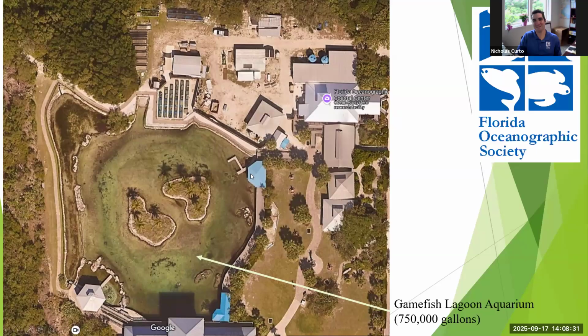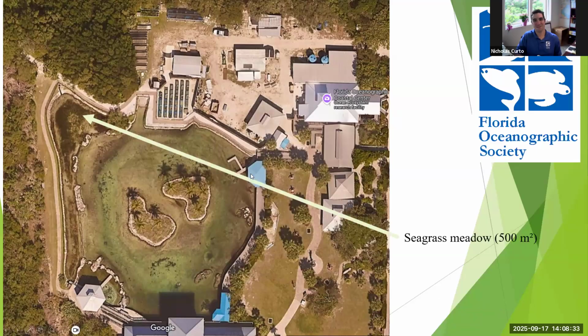And we're going to talk about our seagrass spaces now that we have, starting with our seagrass meadow, or what I call the meadow. So this is basically a retention pond located on the western part of the Gamefish Lagoon. How the water flows into this space is it enters along this part here, and then flows out through the drain pipes located on the north and south side of the meadow.